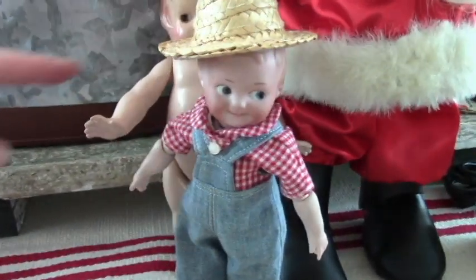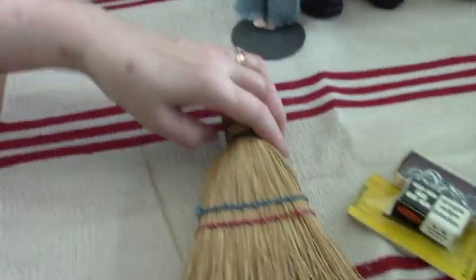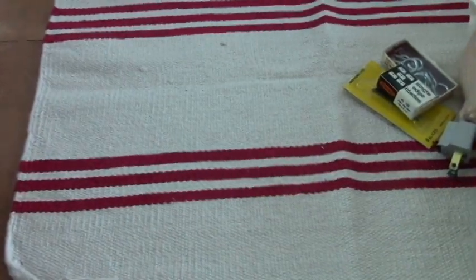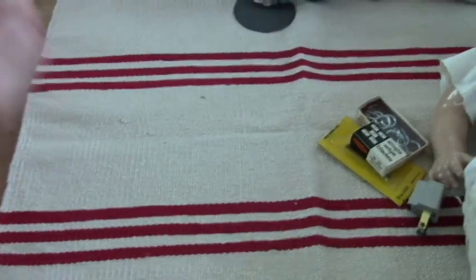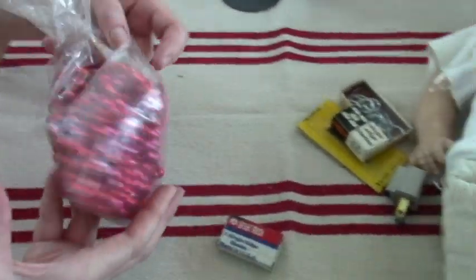Oh, he looks cute with Patsy. And oh, Mr. Retro's got this. Bam! Quarter. We actually need this down at the beach house. And oh, here's another one of these. Wait, you scored on those. I could have gotten more, but there was only one of these.